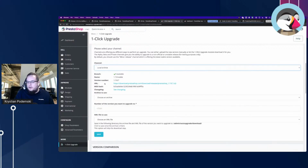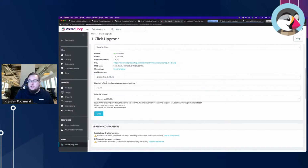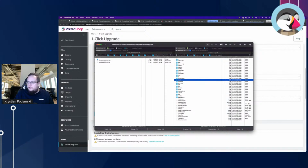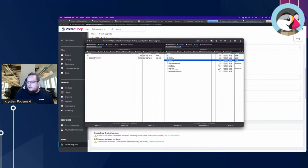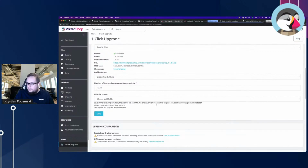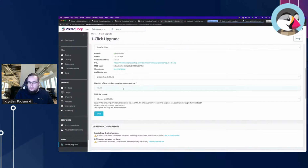So I'm choosing the local archive option. And here I have my PrestaShop 8 zip package. And it is going to the folder, your admin directory, auto upgrade, and download, as you can see here. So if you want to upgrade to your custom build of PrestaShop 8, what you need to do is to build the release using the script that we provide with the software, plus put the zip and XML file to your admin directory /auto upgrade /download. And basically you are almost ready to go.